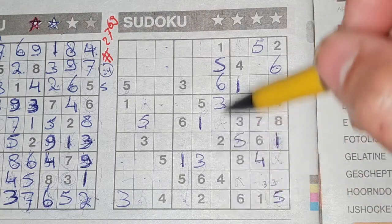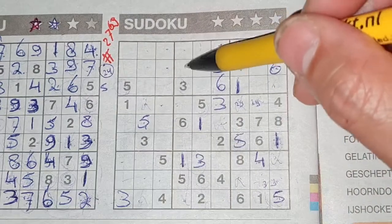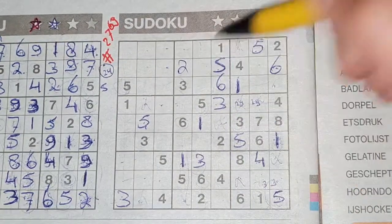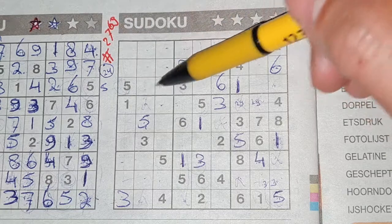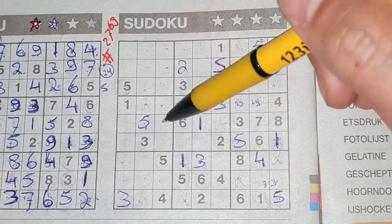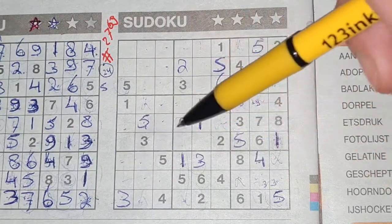How about the 2 in this column? The 2 in the middle column, so the column next. The only 2 places for the 2 should be here or there. We see there 2, no 2 there, 2 should be there. Okay, and now I cannot continue with the 2. 2, 2. We have a pair.